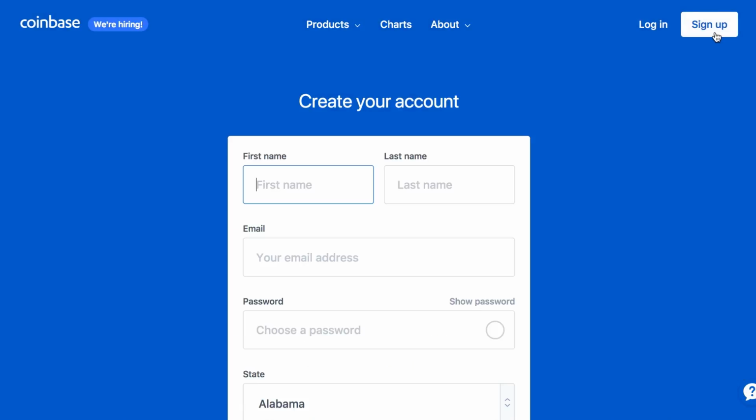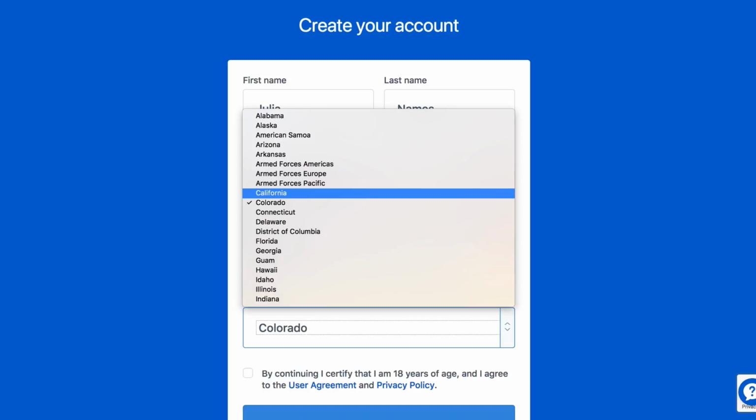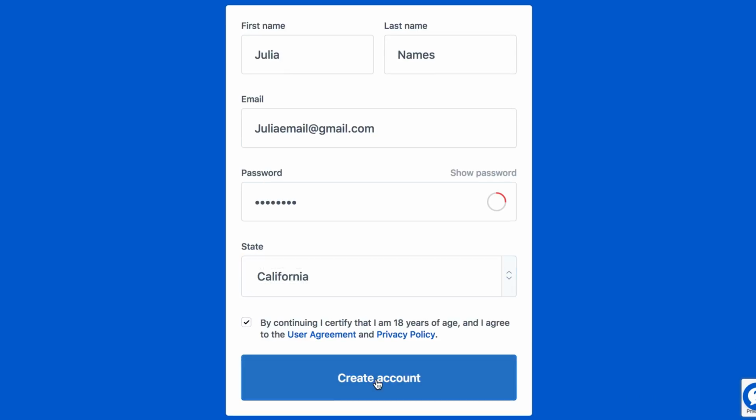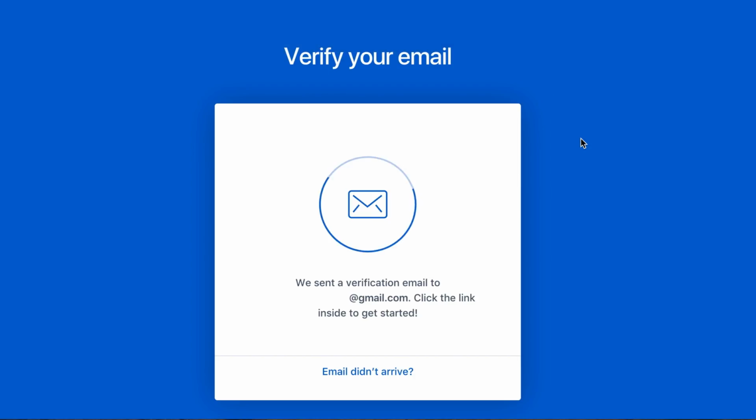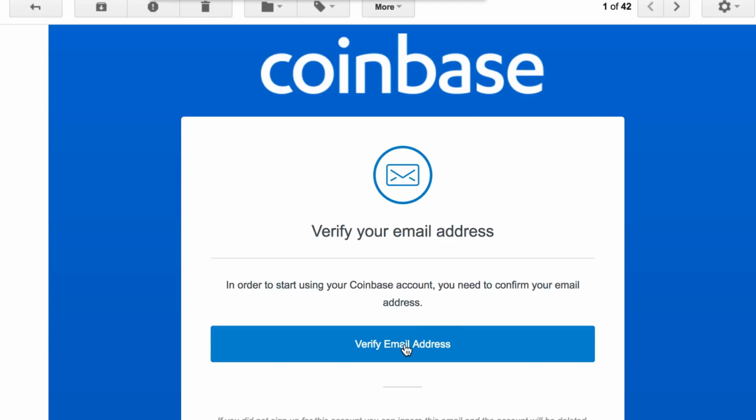All we need to do is fill out the form. So first name, second name, email, choose a password for your Coinbase account. We then check the boxes and create your account. So step 3 is to verify your email. You need to go to your email inbox and click on the verify email address.